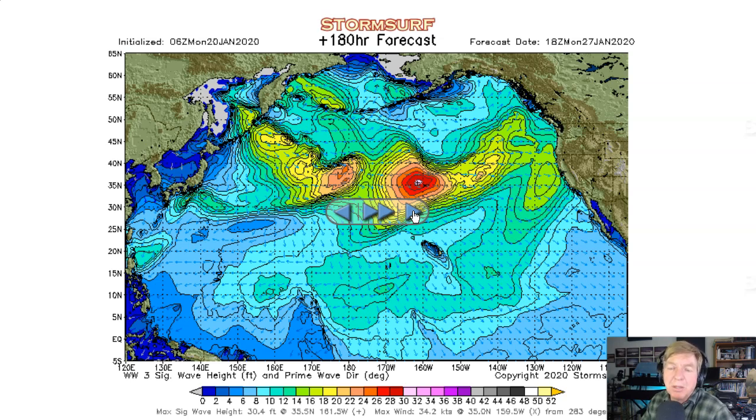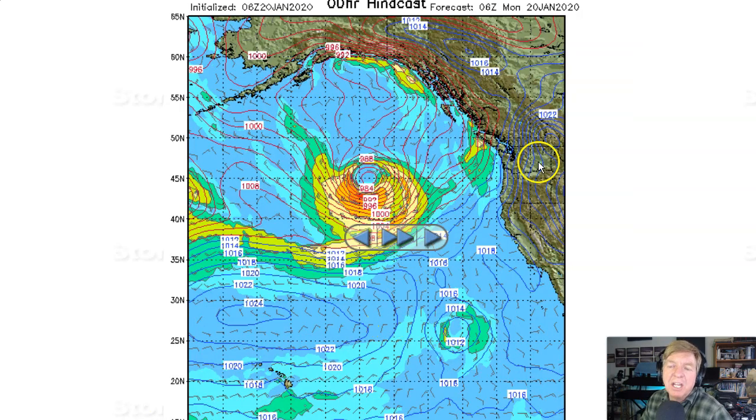This is where we want to be, and we all know why that's happening. The long-awaited active phase of the MJO. We'll get into that in a little bit. All right, so what are the winds going to be like? The good news is the nuking trades that have been howling over Hawaii have finally settled down with more low pressure in the northern Gulf.